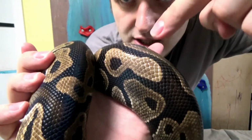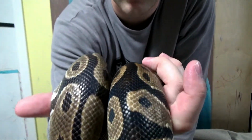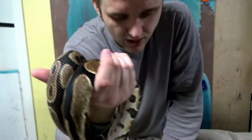This snake is a normal. This snake is a Dinker project, okay? That has been dubbed Orange Blossom. Comes from Tim at HBP, okay? I hope they look different. All I can tell you is, to the naked eye, it's very obvious that they're different, right?